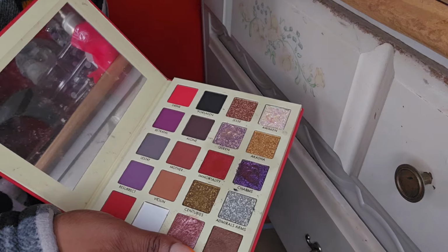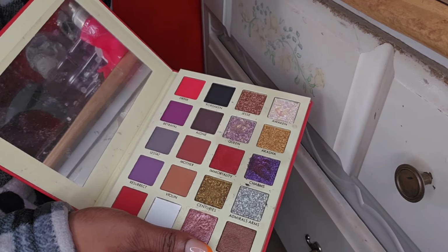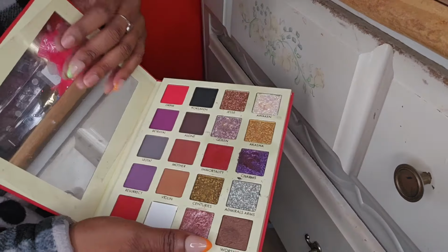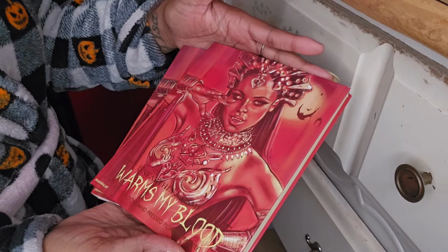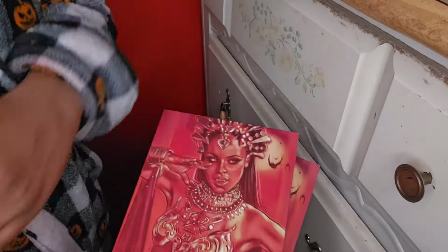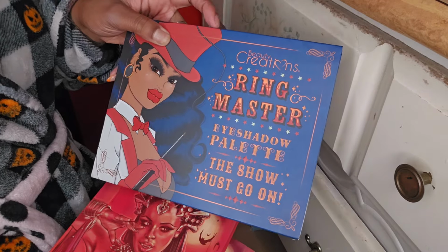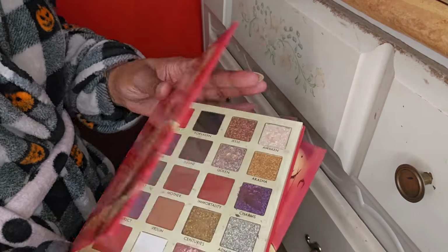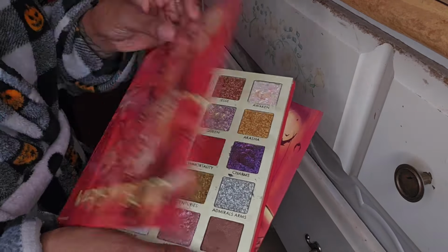Like I said before, I think I mentioned that I'm not showing you guys my Halloween eyeshadow palettes because I'm doing that for Vlogtober, and I totally forgot this. This is why I'm organizing my makeup, my eyeshadow palettes, but, well, it's here. This is the Unearthly Warms My Blood. I'm gonna see if I can add it in there. I didn't add this in there because I don't really know if this is considered Halloween. So I did look at it, but I just didn't know. But God, Lord Jesus, I forget.